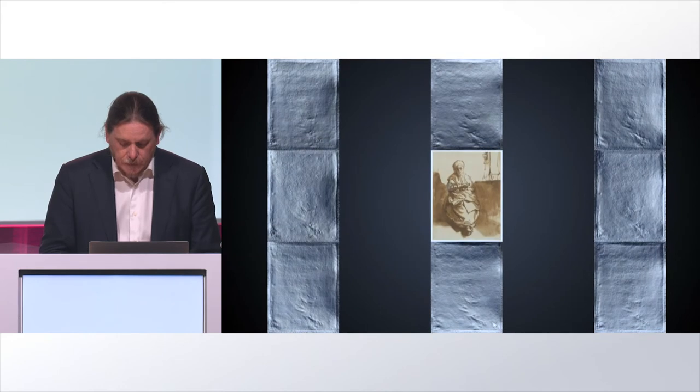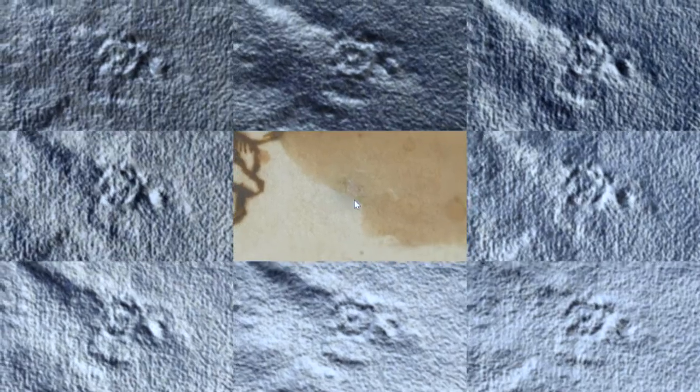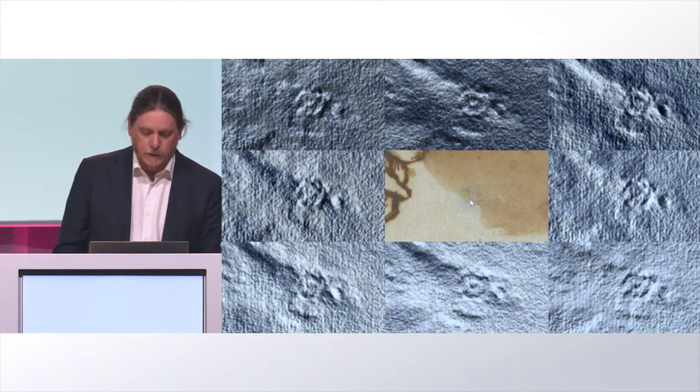And then finally, it's also interesting to note that there have been some conservation treatments to this picture, as shown here, with light shining from various directions. This bit, which is normally invisible to the human eye, is revealed to have really quite some three-dimensional structure because it was a tear that was repaired by the conservators.